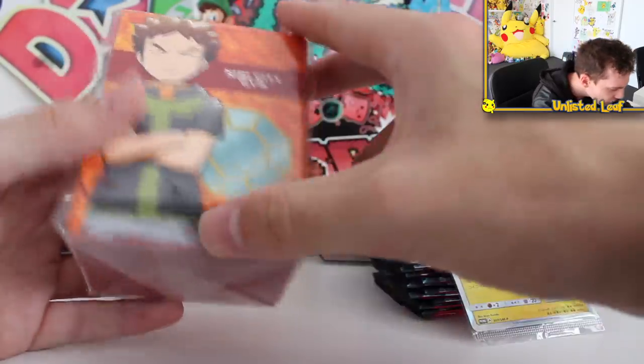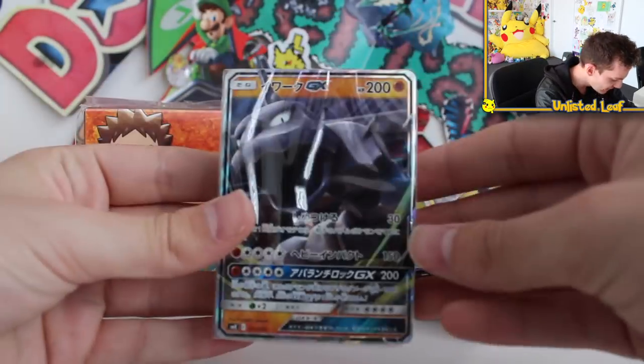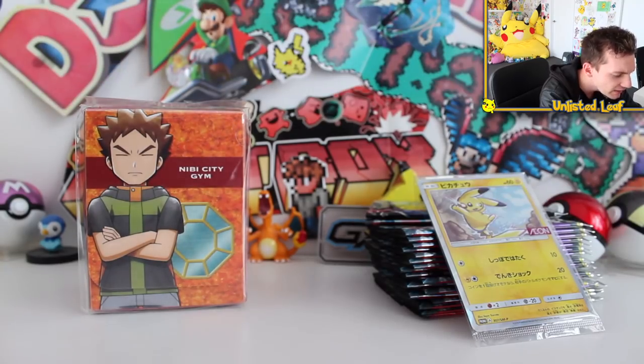Then we've got the deck box. I love the Pewter City, like, gym badge right there. Okay, I'll leave that one there, actually. Put that in the backgrounds. And then last but not least is just the deck. Let's find out what sort of Pokemon cards you're getting here.